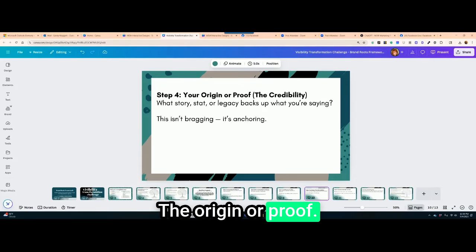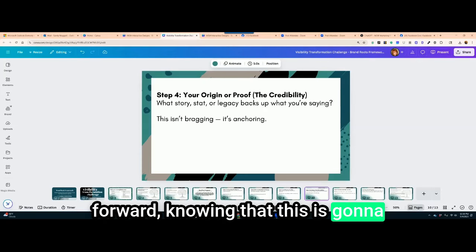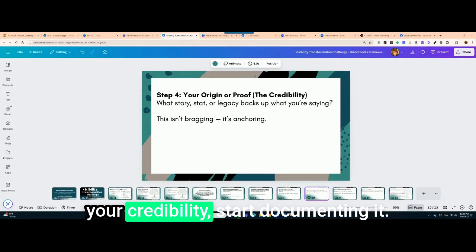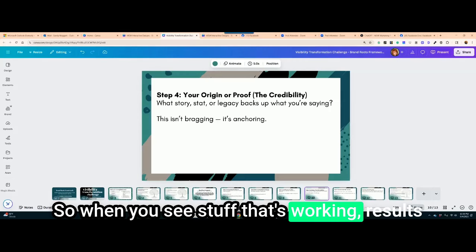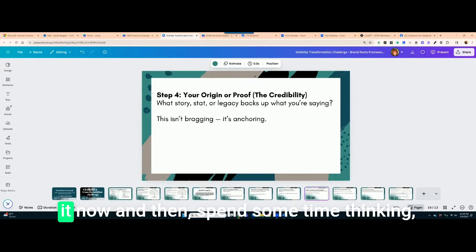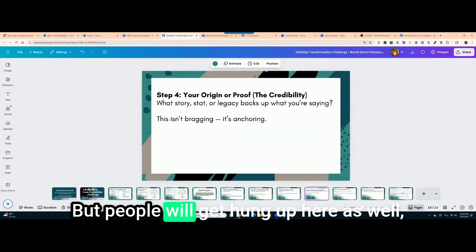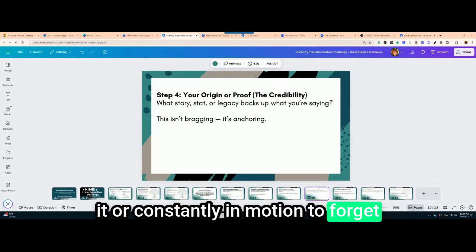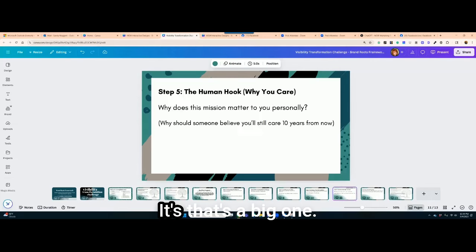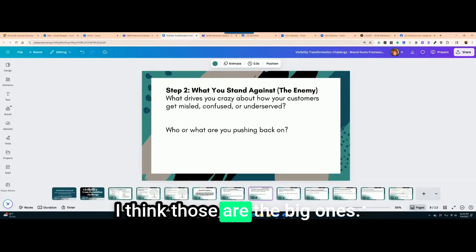The origin or proof, a lot of people don't document that stuff. So it can take some time, but what I would recommend is going forward, knowing that this is going to be part of your story, your about us, your credibility, start documenting it. So when you see stuff that's working, results that your clients are getting, start documenting it now. And then spend some time thinking, reflecting, and going back on former clients. But people will get hung up here as well, just because they haven't documented it. We're constantly in motion, we forget things, and if they're not documented, it's worse. That's a big one. And I don't think that this one's too challenging. I think those are the big ones.